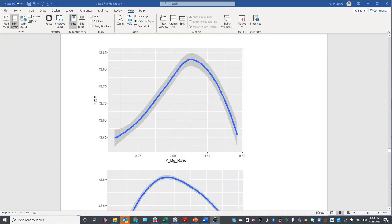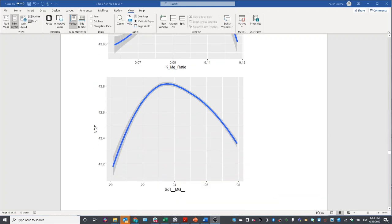K to Mg ratio. Once again, you can see over here, that's that lower potassium, more magnesium. Right around that 0.1 seems to be the sweet spot, or the high spot of NDF. I'm not sure if that's a good thing or a bad thing. Remember, if you're a forage expert, reach out, let me know what you think of this stuff.